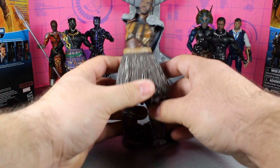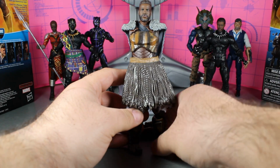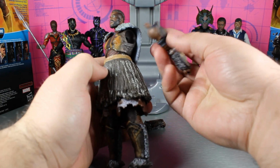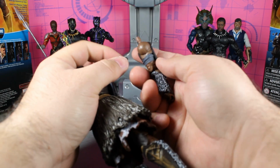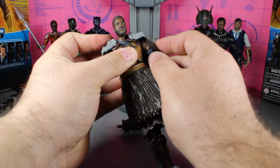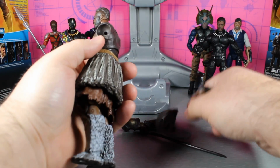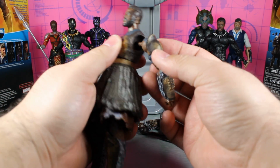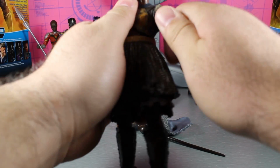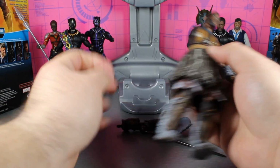Okay, now we got the legs together. And he's looking like a decent size. Winston Duke, the actor, is not a tiny guy by any means. Here, we got the left arm. Let's hinge that down. Okay, so that back piece comes off. The arm doesn't snap into place either. You just have to force it in there.